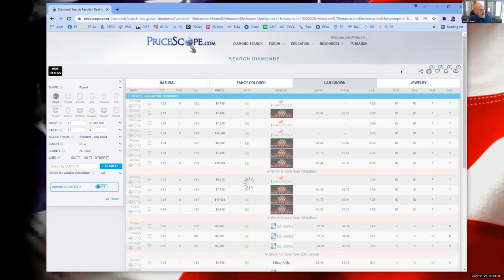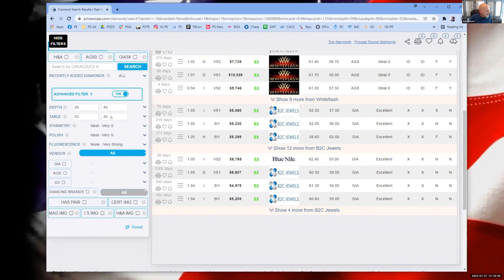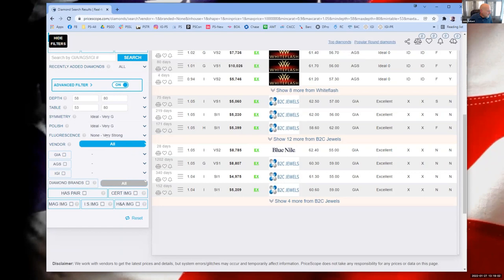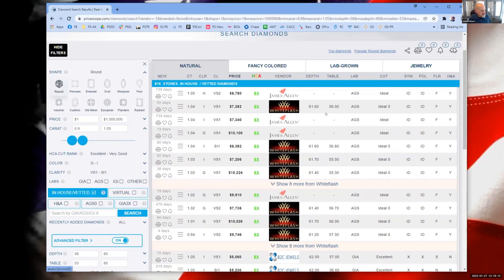I'm going to actually go back to natural diamonds and focus in on some of the options at the left. One of the most important things and distinctions to make when buying a diamond online is knowing whether the diamond that you're seeing is in-house or whether it's virtual. Now, what that basically means, and we've got the ability to select in-house here or select virtual here, is this. An in-house diamond is actually on site at the seller. So the seller has the diamond in their possession.